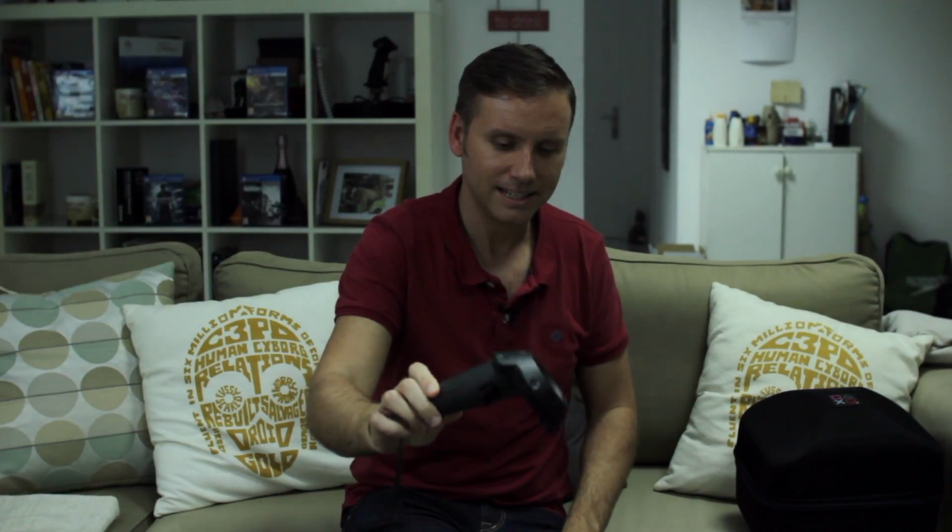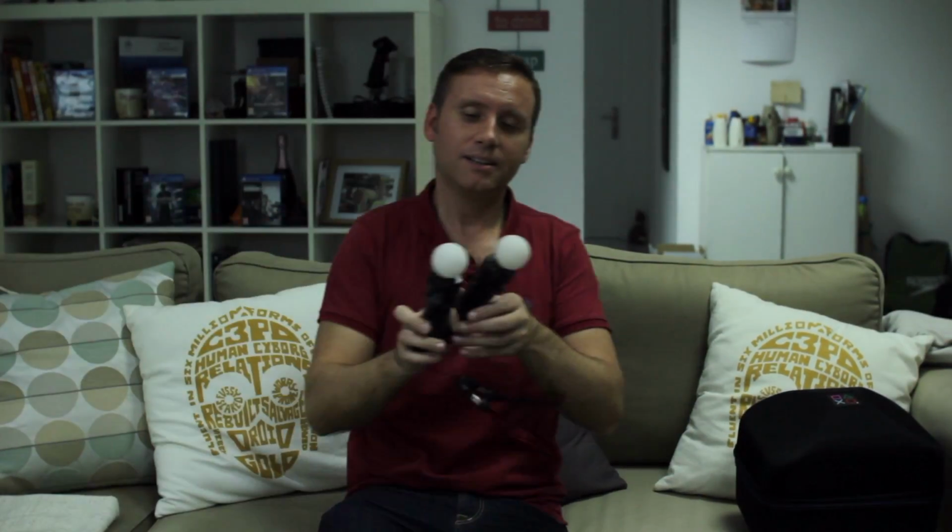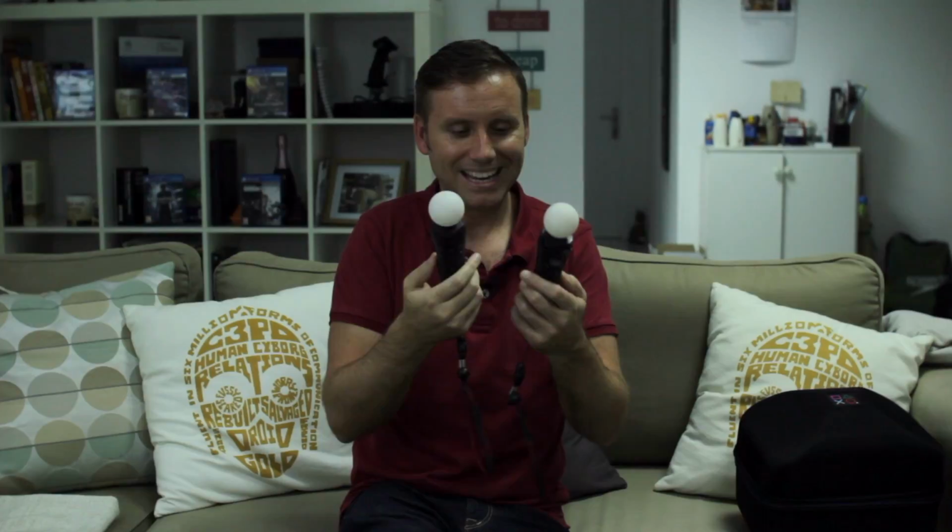But therein lies a bit of a problem, that you can't really sit too far away from the camera, because if you get out of the sweet spot, which seems to be about 1.5 meters from the camera, things can get a little bit jittery. So where I said with the HTC Vive things track perfectly, with the Sony system using the Move controllers, it's more of an approximation of hand placement.